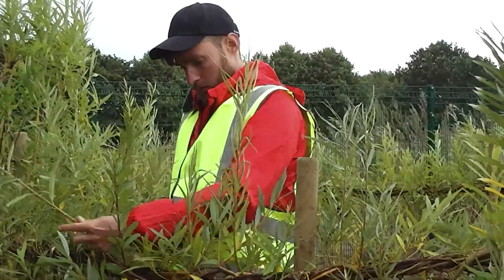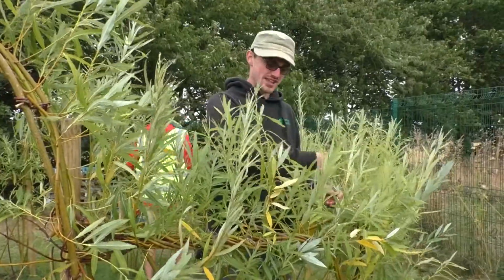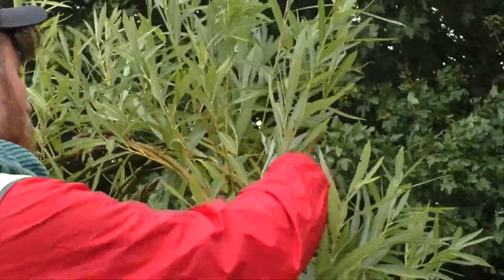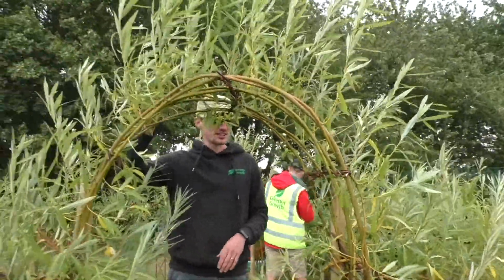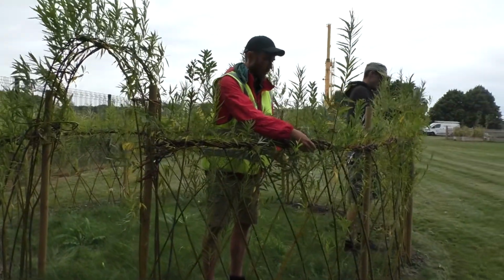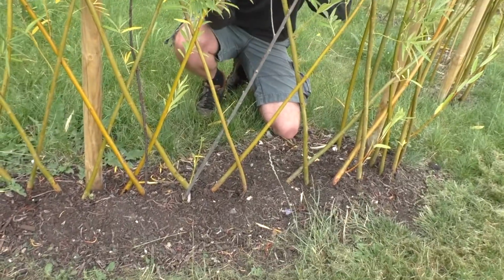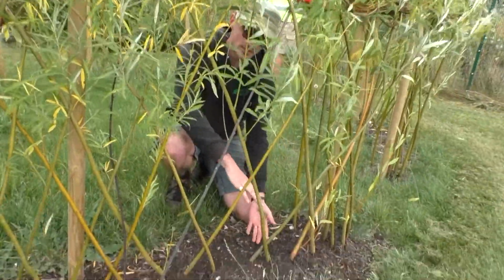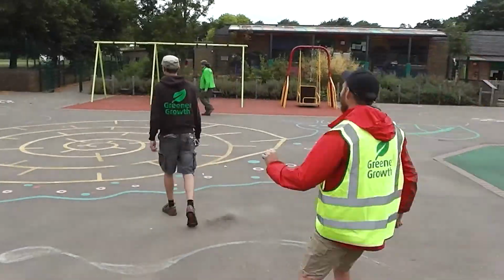We're just tying the willow back, and we continue to grow around here and stay quite green low down. We do archways as well, so this is quite nice for the kids to go through. Each one of these branches, this is a year's growth, usually 2 years. We push that into the ground about 6 inches, and that's the start of this growing.